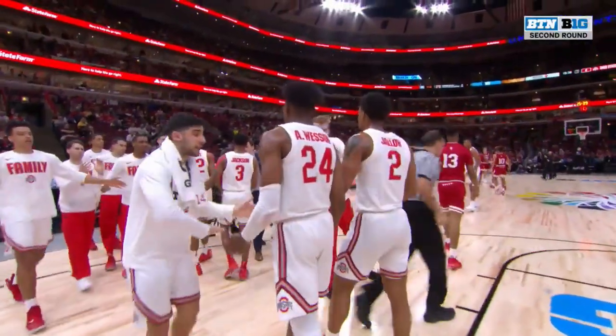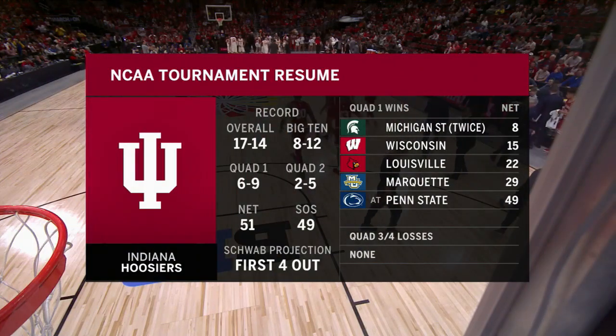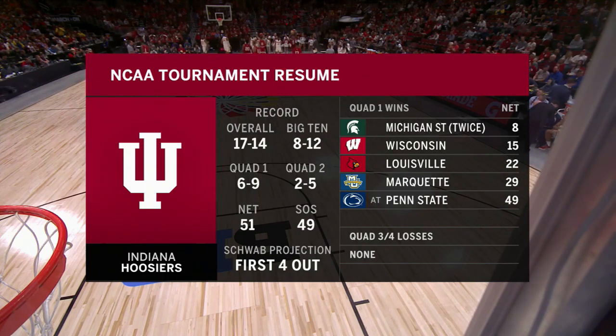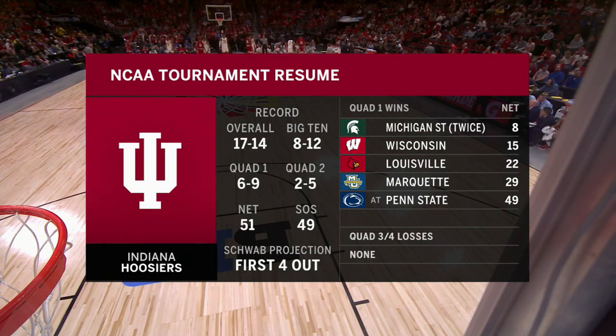Timeout on the floor. It is 8-3. Ohio State is averaging about 69 points per ballgame, unable to crack into the 60-point barrier. We take a look at Indiana. Those two wins versus Michigan State really hop out at you, included in that four-game winning streak, also a win versus Wisconsin. You see what they were able to do earlier in the season against Louisville and Marquette.